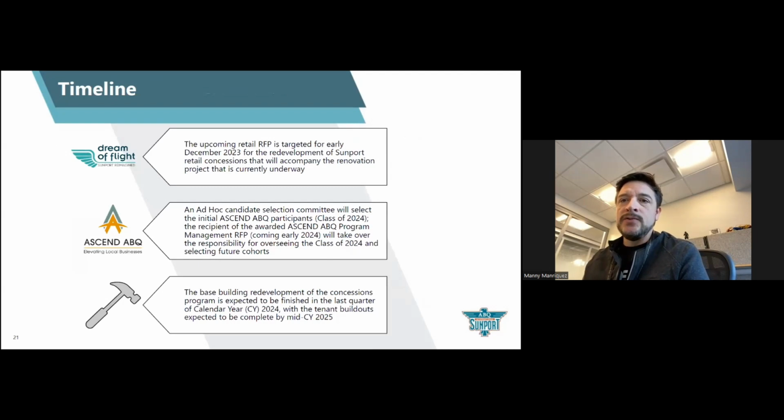So timeline. Dream of Flight, as we mentioned, will be released very soon. So we're targeting the release of this RFP in early 2023 for the retail program. And as I mentioned, 12 to 16 food and beverage units have already been awarded and approved by the Mayor's Office and the City Council. So we're already starting to see this program be unveiled. I think, if some of you have caught the local news coverage, the concessionaire, Fresca's Concessions, and us, we've already talked a little bit about the units that will be in the new program. So that said, we're very excited to be looking at the proposals that you all will come up with in terms of the retail program.